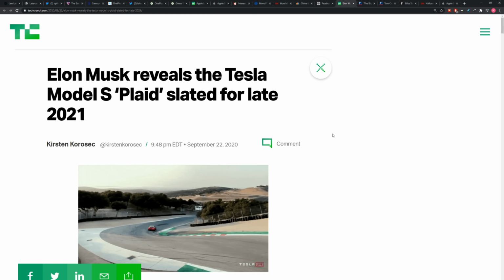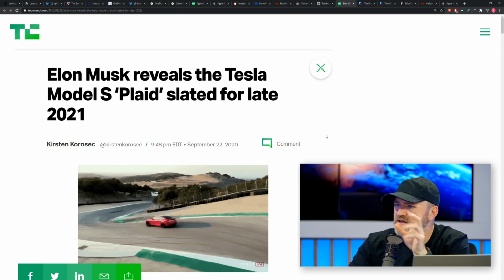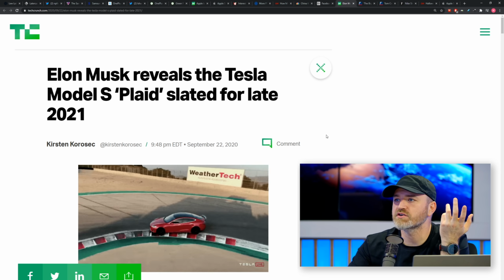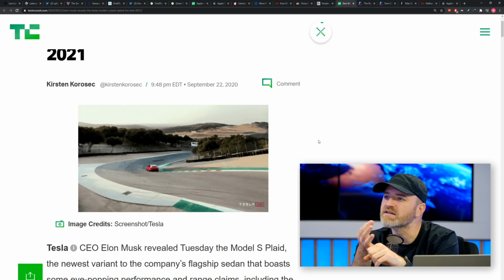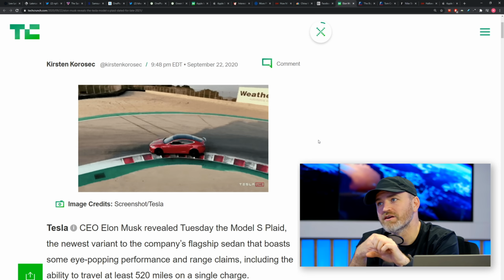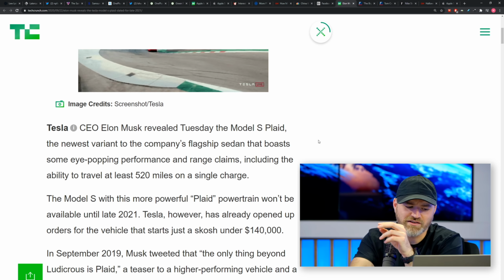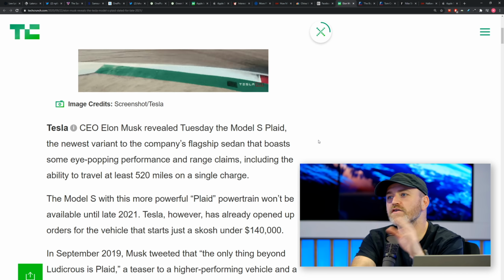Elon Musk reveals a new Model S. Have we talked about this on the show yet? I mean, maybe. Yeah, we have. Just a little bit here and there. They've been working on this sort of faster performance Model S. It's not a new Model S. Well, it's new in the sense that you're going to have new battery tech and, of course, a better performance and better range because of the better tech that's in there. It's going to be capable of traveling 520 miles on a single charge. This is past ludicrous. Beyond ludicrous is Plaid.